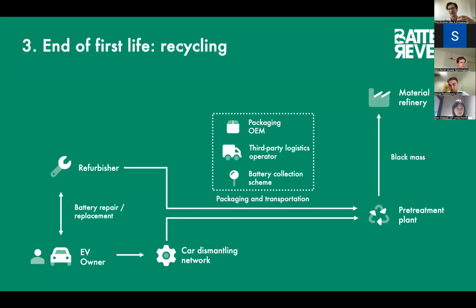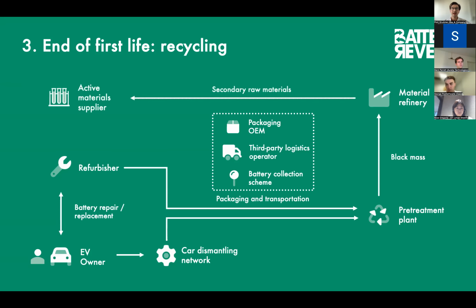I don't know if you know this, but right now, most of this black mass is transported to Asia, because even though we have many investments in Europe for hydrometallurgical recycling, which is this material refinement, there are very few hydromet facilities in Europe for now. So most of the pretreatment plants are sending it overseas to China mostly. And then in some cases, these recycled contents, so the secondary raw materials, can even come back to Europe to be used in new batteries.